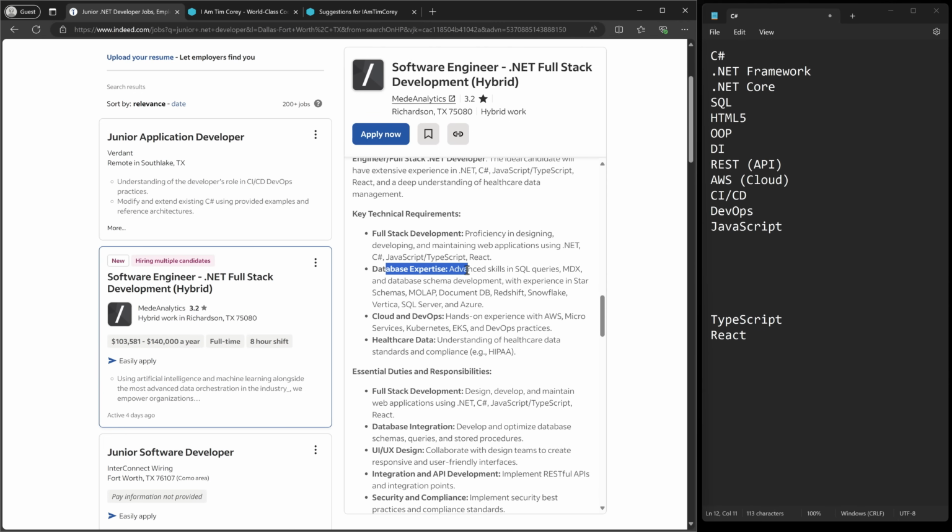Okay, so database experience, SQL queries, database schema development, things like star schemas, MoLab, DocumentDB, Redshift, Snowflake, Vertica, SQL Server, and Azure. Some of the stuff you're going to be like, I don't know what that is. No worries, okay? So you don't have to match everything, but there are some things that you can think through and match, like NoSQL and Azure, and go, hey, if I had those things, I would match up with this, I would match up with DocumentDB. I'm starting to match up with multiple things on this one and on the previous one.